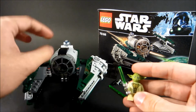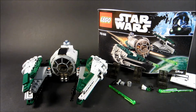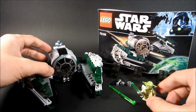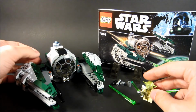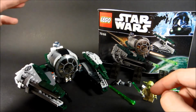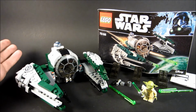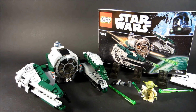And the pieces, there were 262 pieces, right? Where'd the box go? Yes, 262 pieces. I have great memory. It's only $24.99. That's a pretty good price per piece for a licensed set. And this is one of those things that we're never going to see Yoda flying around in a ship like this again. So, I definitely think it's worth picking up.